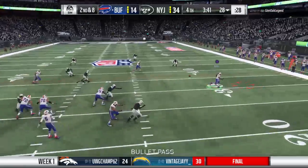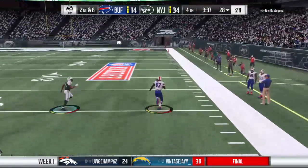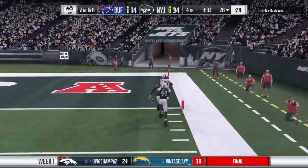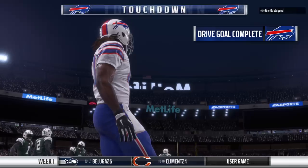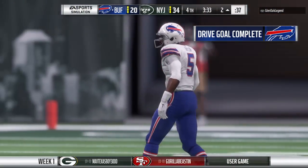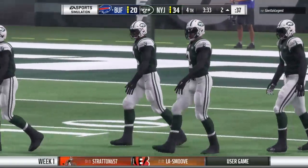From the gun, it's Taylor. He'll leave it for Montgomery, complete. Weaving through traffic, and now he's free. And he'll take it into the end zone for a Buffalo touchdown. A big play there, making quite a splash with his second touchdown in his NFL debut. And the Bills get a bit closer.